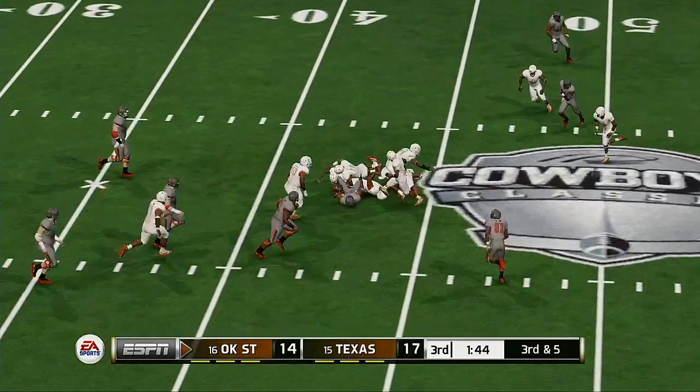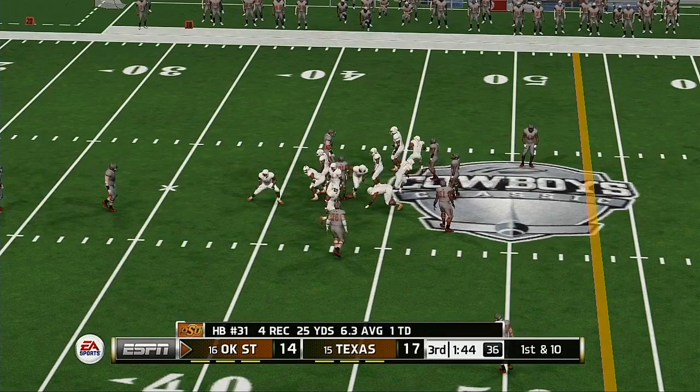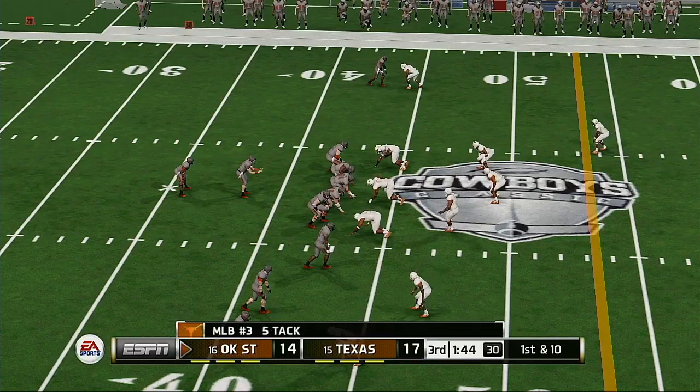Makes the catch, and look out. Tackle made at the 43-yard line. That makes it 1st and 10. Three down. Mike 3.